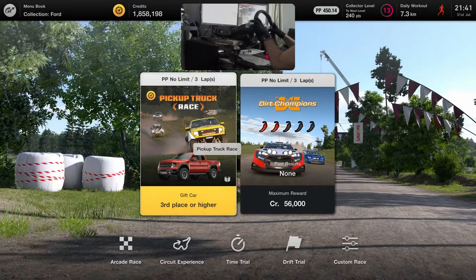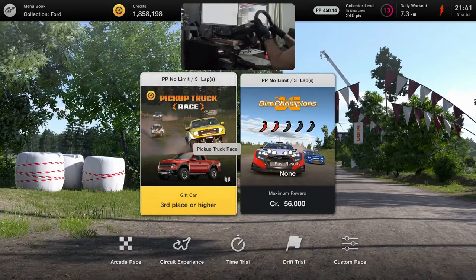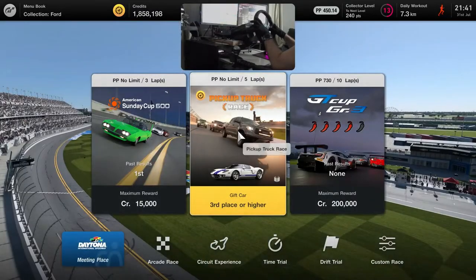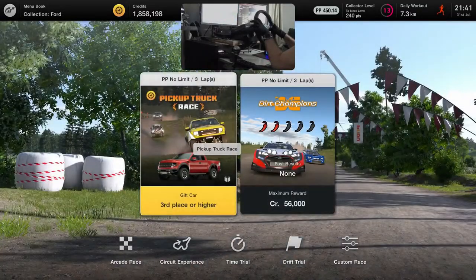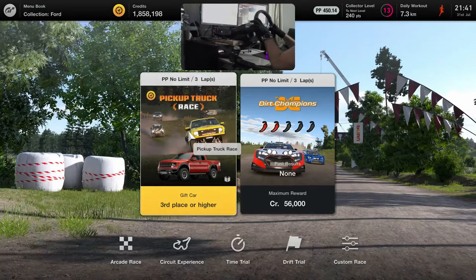Oh, this is going to be interesting, because that's a dirt track. Do I even have a car for that? Okay, so I need a car which I can win here. That's a bit stupid. Here I can win GT. So I need to buy a car first. I don't think I have anything. Let's get Toyota then. Buying Raptor because I'm going to win the Raptor here, right?